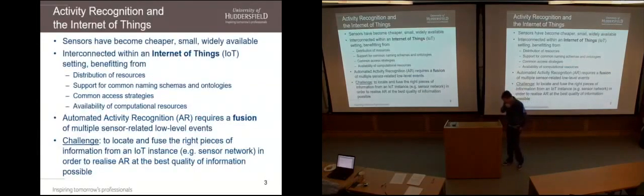So, this work is influenced by the general revolution that has taken place nowadays with sensors becoming cheaper, smaller, and widely available, giving us a wealth of information available to be used to extract even more knowledge, and especially when you have an Internet of Things setting which allows you to have benefits such as distributed resources, common access strategies, ontologies to describe the same kind of knowledge in a common way, and of course availability of computational resources. So in these cases you not only have information available, but you have more easy access to it.